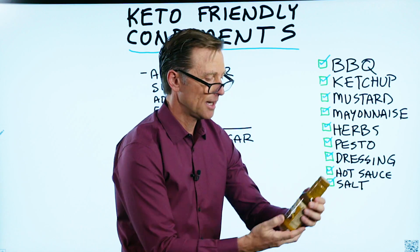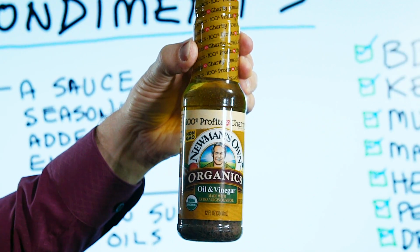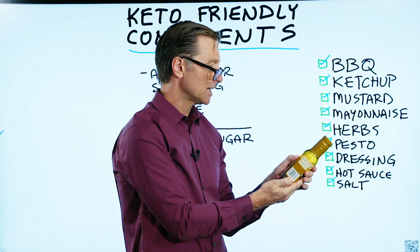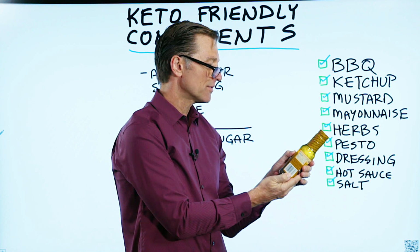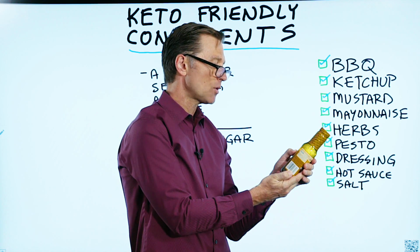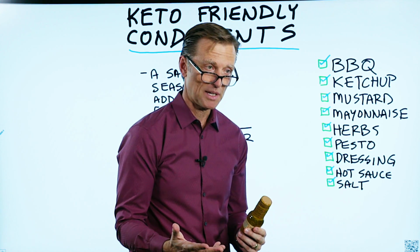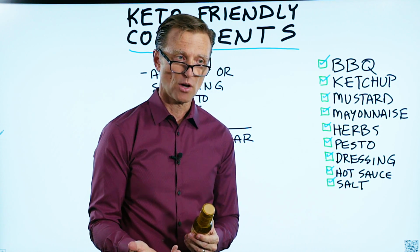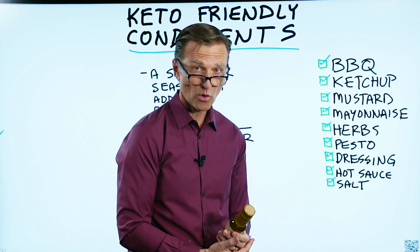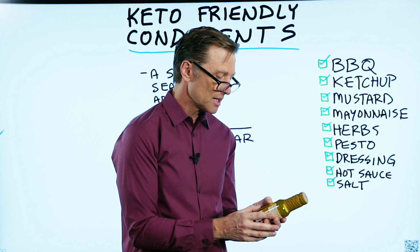All right, so now we have Newman's Own organic oil and vinegar. So this seems pretty good and it's organic. Let's just take a look here. First thing is organic extra virgin olive oil. So far, so good. Next one is organic soybean oil. Now this is the confusion because it's organic, which means it's non-GMO. So it's definitely a lot better. Do I like consuming a lot of soy oil, even if it's organic? Probably not, but this is much better than the regular one.